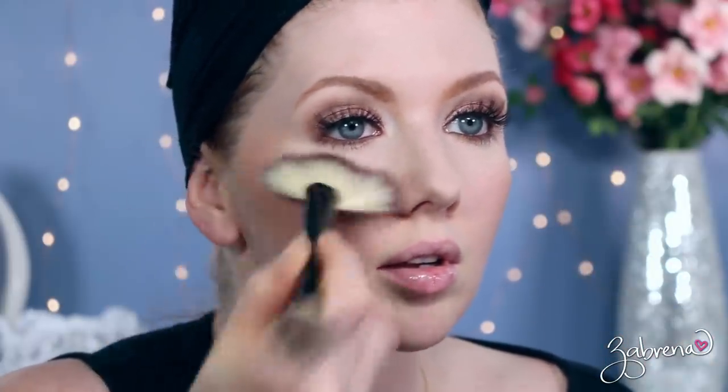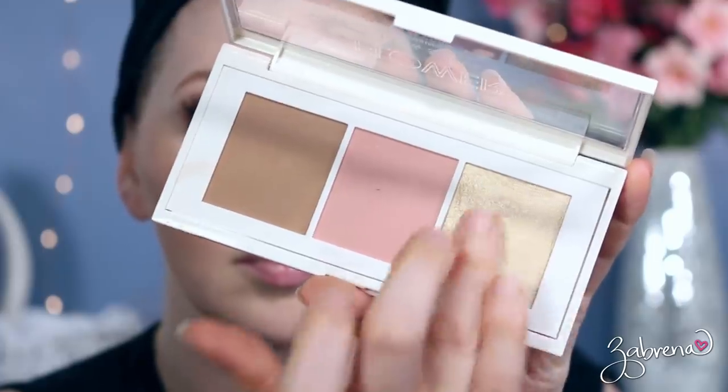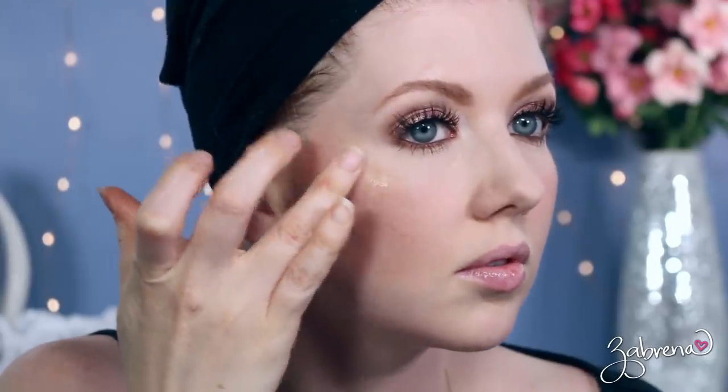I mean, I applied the highlighter with my finger initially, and it was like, whoa, Nelly, I applied way too much, and I had to really blend it out. Looked great after the initial application.